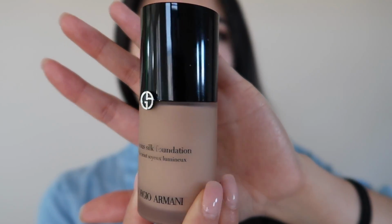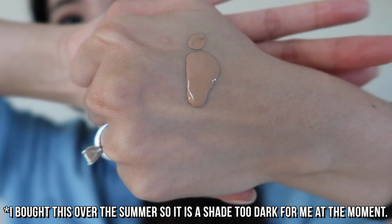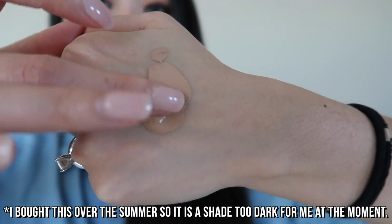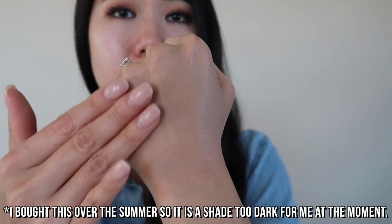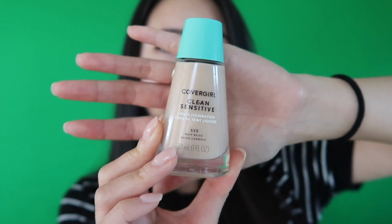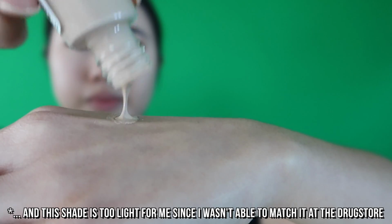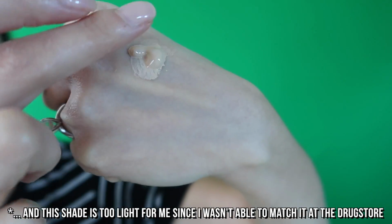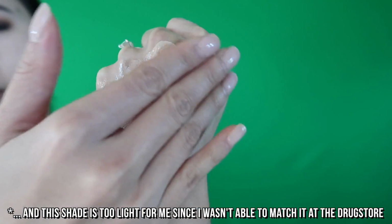The description for the Armani foundation says that it is inspired by charmeuse silk, the fabric of emperors. This luminous foundation glides on weightlessly for a flawless lit from within glow. It uses exclusive microfill technology to sculpt and brighten, and it's also a buildable medium coverage foundation that improves texture and blurs imperfections. And the description for the Covergirl foundation states that sensitive skin dreams of a foundation this light and delicate. Covergirl's clean sensitive skin foundation's unscented oil-free formula smooths redness and moisturizes flaky sensitive skin without irritating skin or clogging pores.